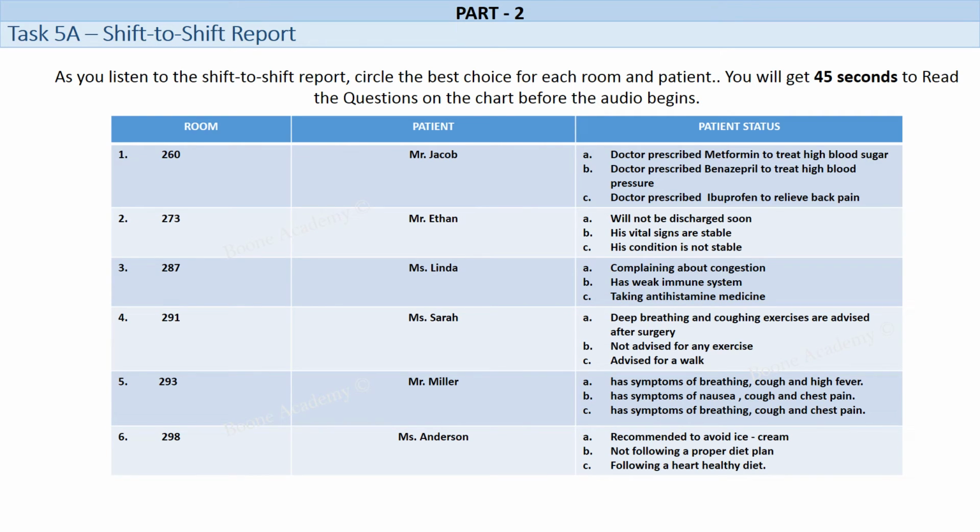Okay, room 293, Mr. Miller, is a 56-year-old that came through the emergency department and was admitted for pneumonia. He presented to the emergency department early this morning with difficulty breathing, cough and chest pain. He had a room air oxygen saturation. He has a history of a recently treated pneumonia, and we are currently giving him IV antibiotics and IV steroids.